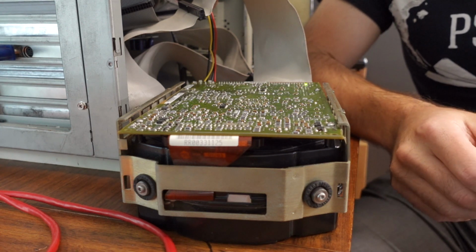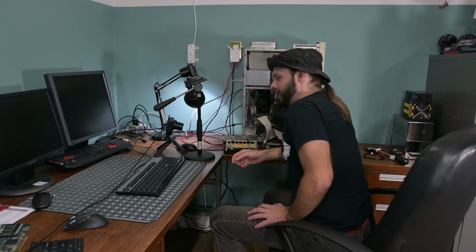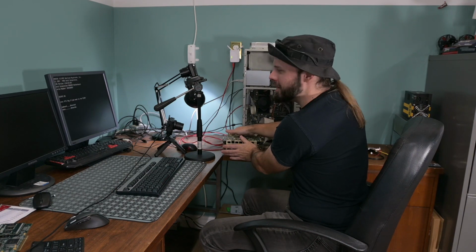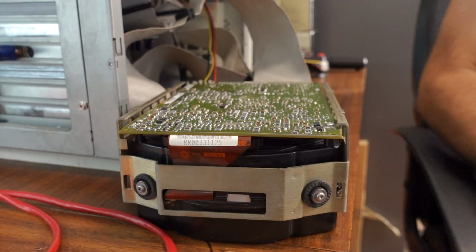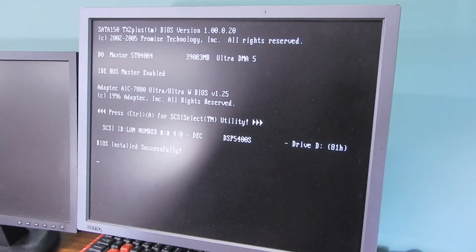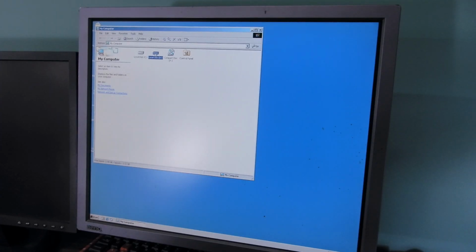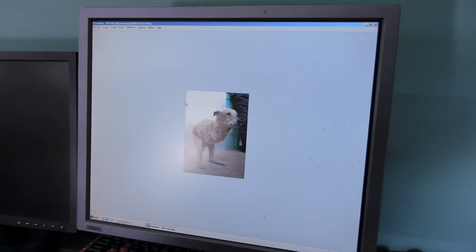Do you hear that spinning up? I think it reached terminal velocity. The vibrations alone of this thing are mental. And you can feel it, you can hear it resonating the whole desk. And there it is, showing up as drive D. My mouse is vibrating. So my computer and local disk D, and that is working relatively quickly.